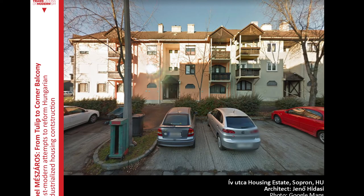In the preceding period, appearance of the facades had been determined by the gray or reddish colored concrete surface of the panels. In the 80s, plastering and coloring the panels became a commonly used solution, like on the three-story pitched-roofed prefab block houses in Ív utca of Sopron.